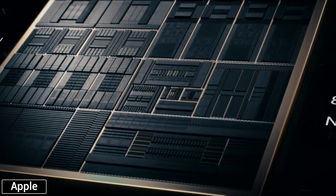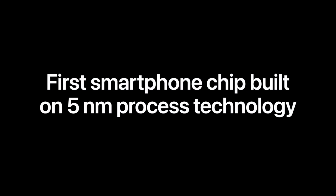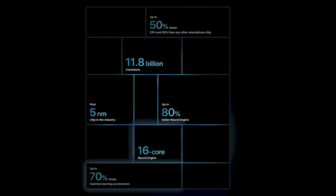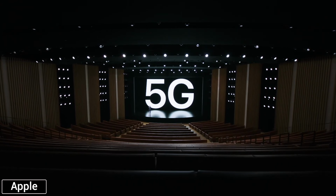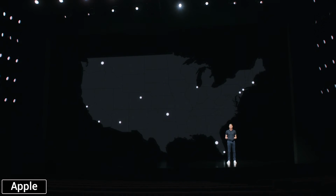The iPhone 12 lineup of course gets the brand new A14 Bionic chip built on the all-new 5nm architecture with improvements in everything from the processor and the GPU to the neural engine and the machine learning accelerators. Of course, a huge feature is the new 5G modems, supporting both sub-6 and millimeter wave in cities that support it. So it enables features like 1080p FaceTime video calling over 5G instead of only on Wi-Fi like before.